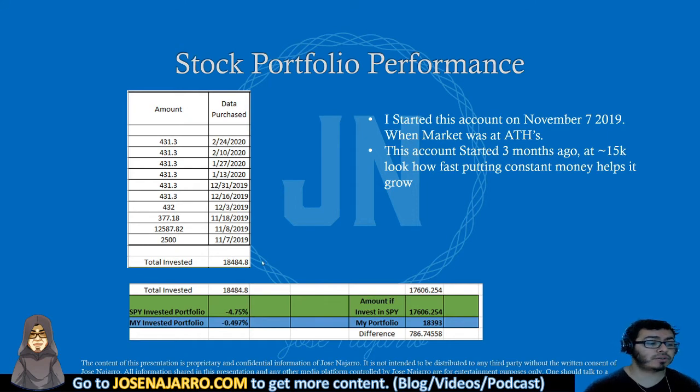My $18,484 has actually turned to $18,393. So I'm down about $90, as opposed to almost $800 that I would have been down if I had invested in the SPY. And investing in the SPY is what I would consider for most passive investors. If you just want to grow in passive investing, if I was a passive investor, I would just do SPY. That's okay, 100% sure.